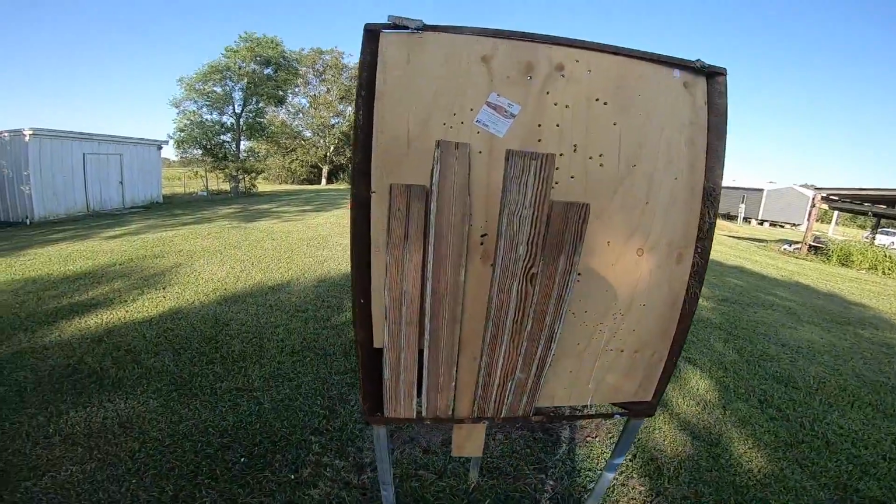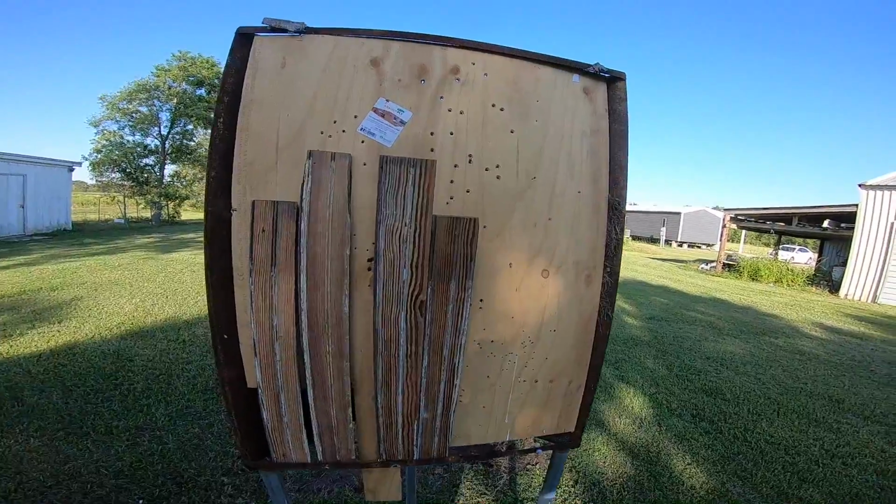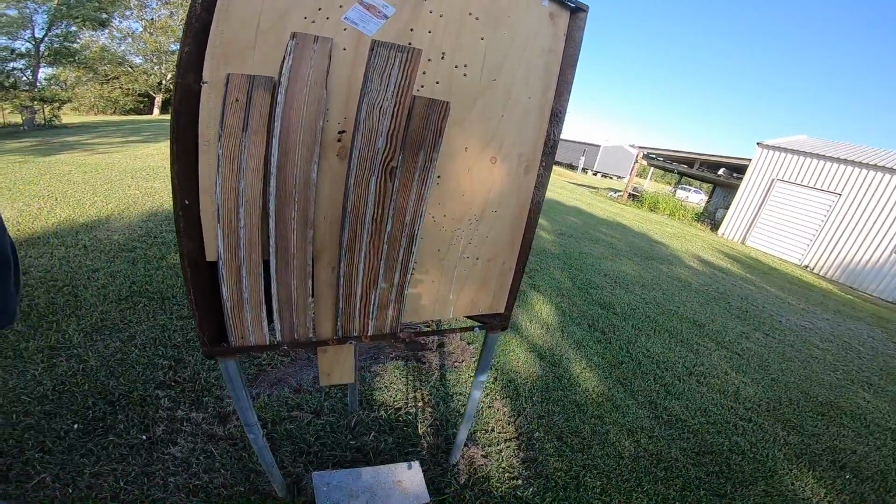I've got some test pieces up here. That way I can spray and adjust my settings before we get in there, because we're going to do some very light coats at first. The first coat is just going to be very, very light. We're basically going to mist it on there. We're going to wait a little while, wait for that to get tacky, and then add some more thin layers.